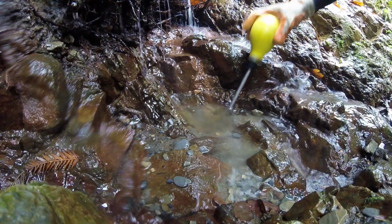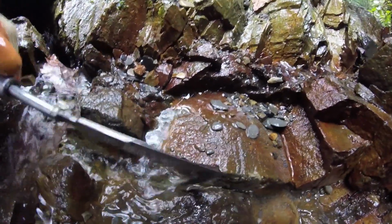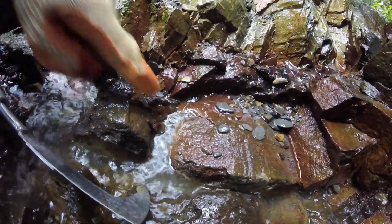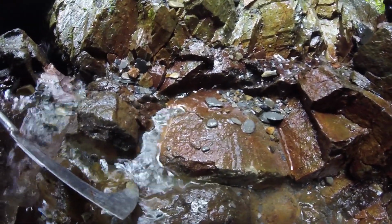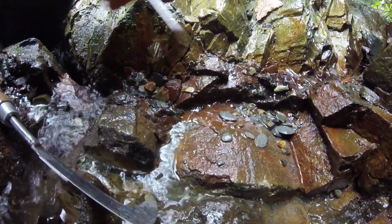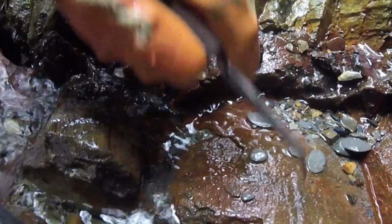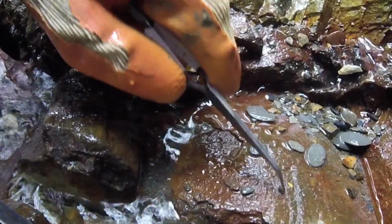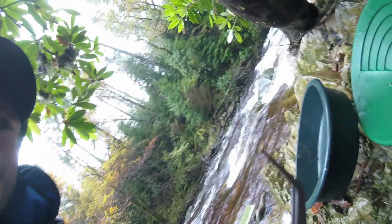Rightio people, well, it's getting better. I need these because I've been working this clay layer here in that small crevice. That's just caught my eye there though. Now, can you see there? And we are pretty high up from the water, but there you go. That is a really nice piece of gold. Just found that with my eyes.